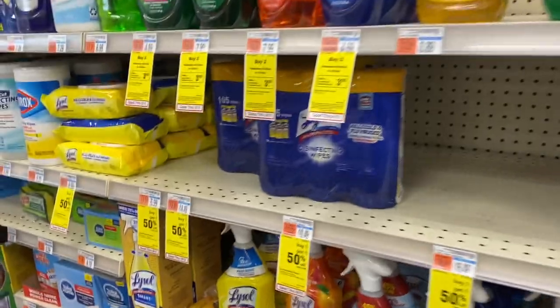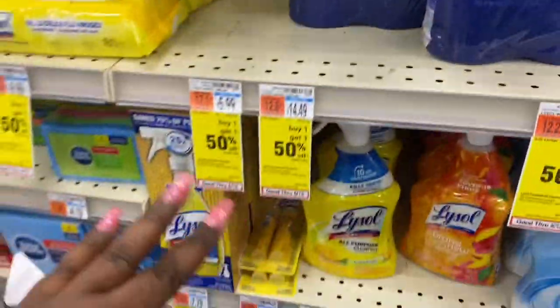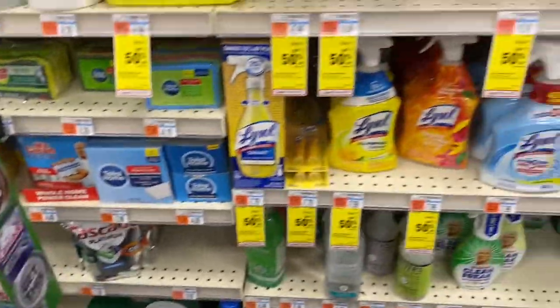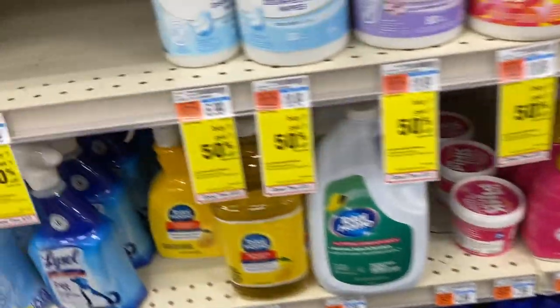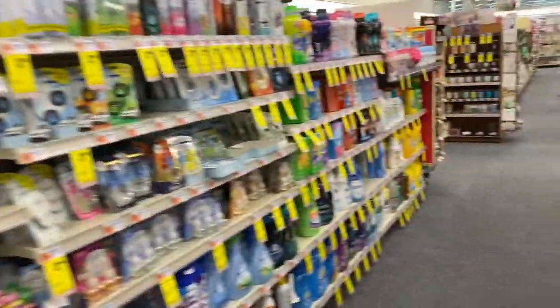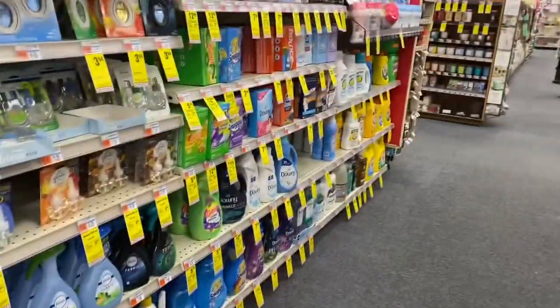Show you guys that they have a lot of the items at 50% off, all of the clearance. All of the household products, buy one, get one 50% off. That's a good deal. I'm not getting any of those. I am over here for the spin deal.